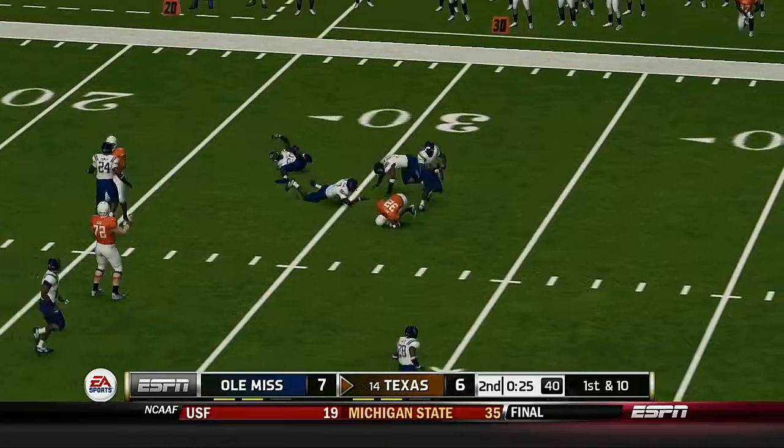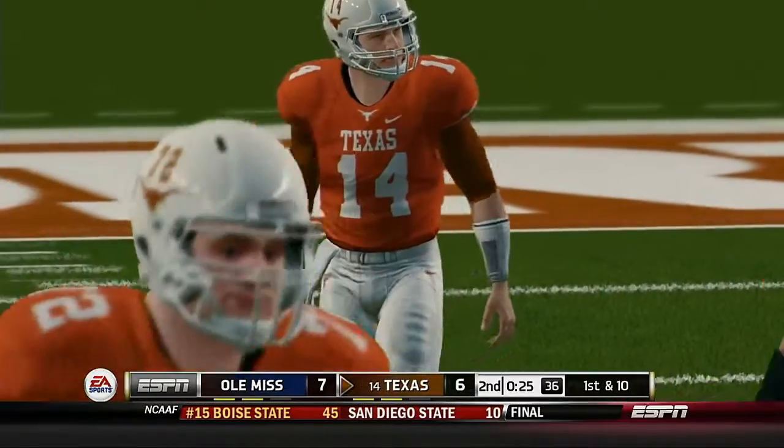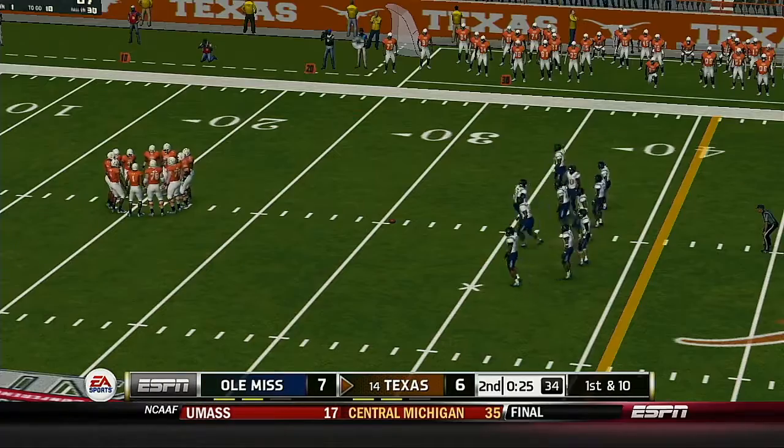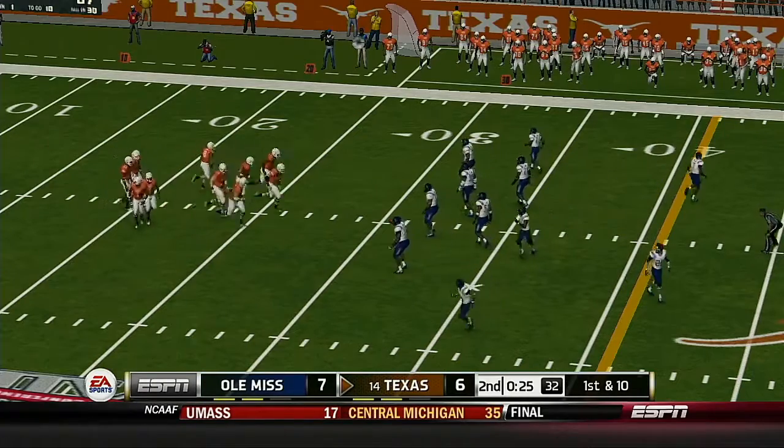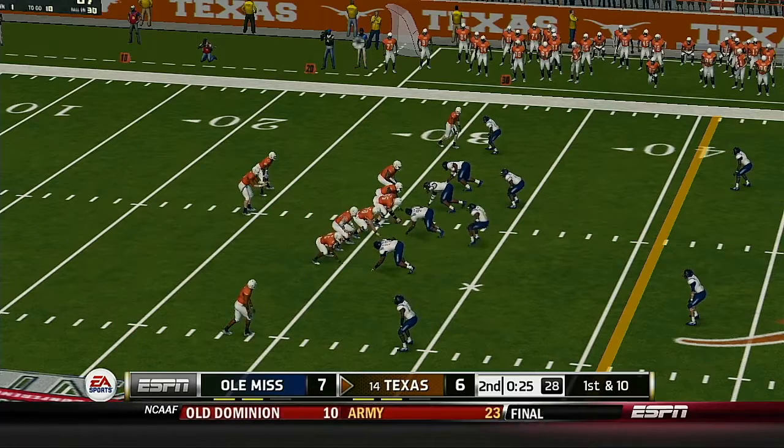Swings it out left to the halfback, and he's taken down around the 30-yard line. I like the call here by the defense to bring the heat with the outside linebacker. It was just a better call by the offense, and that's why it's a first down. First and 10, ball on the 30.